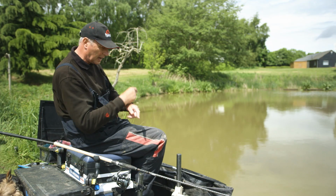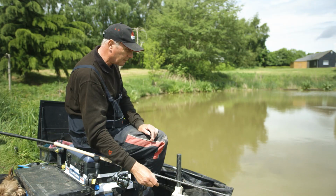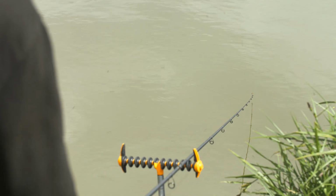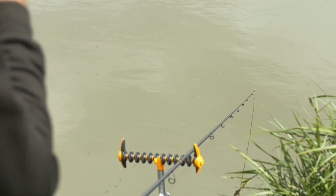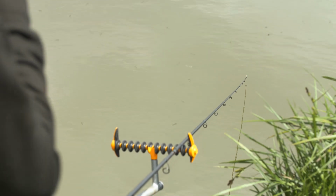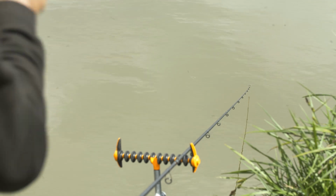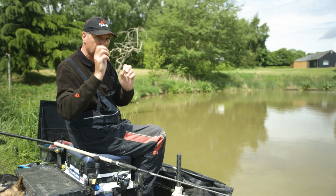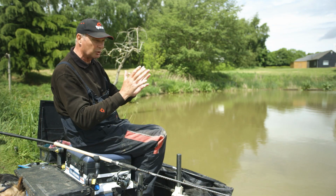So if I cast out and I'm getting little dinks like that, dink, dink, dink, I love that. I get right excited when it's like that, because that tells me the fish have come to the feeder and they're feeding from the feeder, which means my hook bait's around it and they're going to pick my hook bait up. That's really important, and that's what I'm looking for.